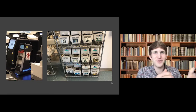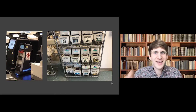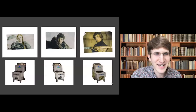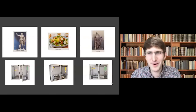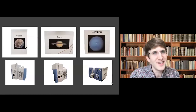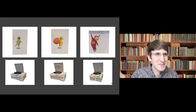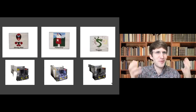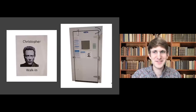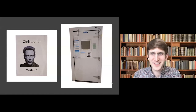And like the visual metaphors, it was almost interesting from a sociological perspective, what characters Brodies selected to signify their various tools. So everything from Game of Thrones characters to Roman emperors to planets to things from Star Wars to Bond villains to the Teletubbies to an online comic that I hadn't thought about or watched since middle school. This was a lot of people's favorite, the Christopher Walken freezer.